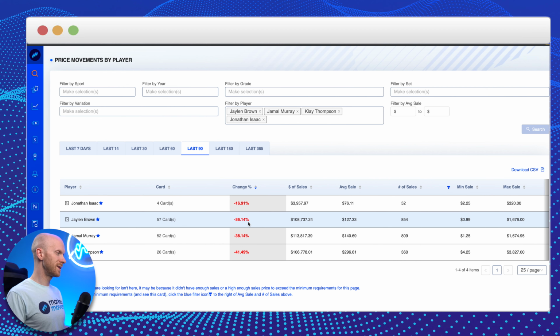So Jaylen Brown's card price is down 36% right now. I don't see really any risk that those free fall much more, and there's a lot of potential upside that they go up more next season, depending on what happens with him and where he might wind up in terms of a trade. And then Jonathan Isaac, man, you just got to feel bad.